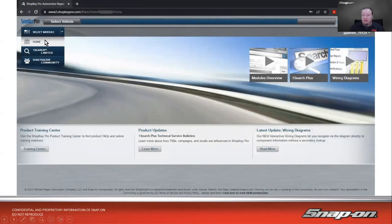Then once you log in, it's going to look a lot like ShopKey Pro. As a matter of fact, it'll say ShopKey Pro on the top. But you'll see I only get 3 buttons: Home, One Search Limited, and SureTrack Community. Otherwise, you would have repair information, estimator, all that good stuff. It's like 8 different buttons. But in this case, it's limited because it's only SureTrack. I'm signed in on an account that does not have a ShopKey subscription. So I'm able to do it.